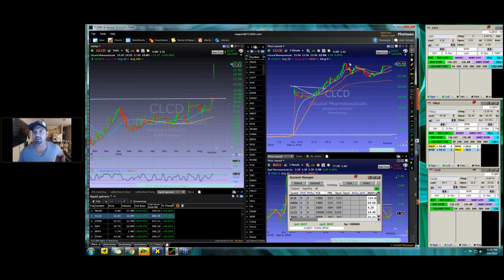And then we did take a shot later in the day on this thing, and it didn't work out in terms of the flag. So I took a small loss on this one, and then later on it ended up making a move towards high of day. But overall, a good trade, but I would have had probably more money in it if I just stuck to my rules.